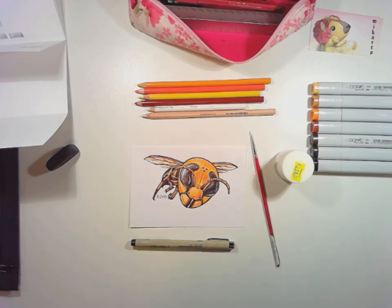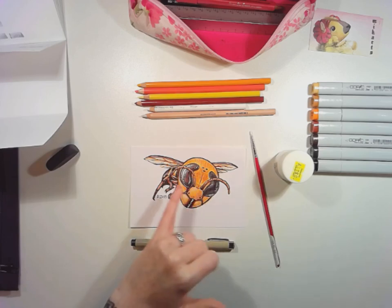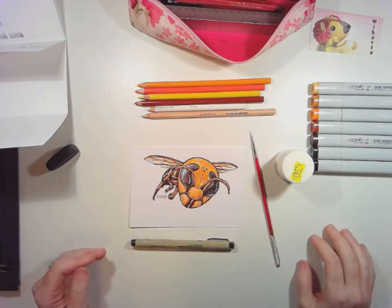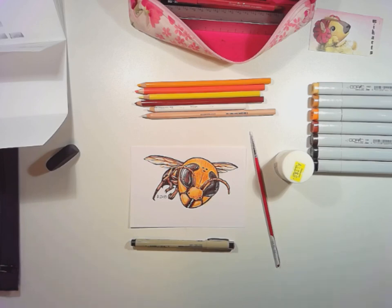Alrighty. There's a chibi Japanese hornet. This might be the first time I've drawn a chibi insect of any kind. But I'm pretty happy with it. I think it turned out good. I really like adding the white ink on top of everything else. It's just the perfect final touch.